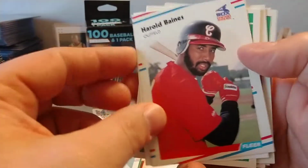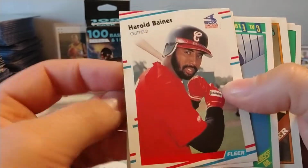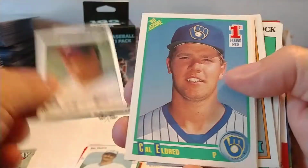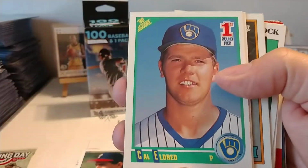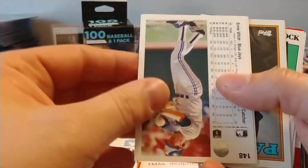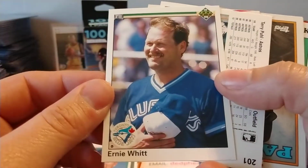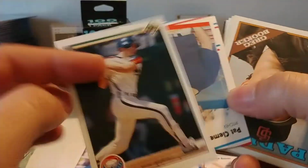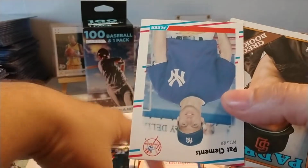There's Harold Baines. Of course, Harold is a Hall of Famer. Set him aside. I do try to separate the Hall of Famers when I catch them. I know that they don't have a lot more value than a common card, but still sometimes people will search out Hall of Famers just to add to their collections or what have you. Me, I just collect cards that I like. That doesn't have to be a Hall of Famer.